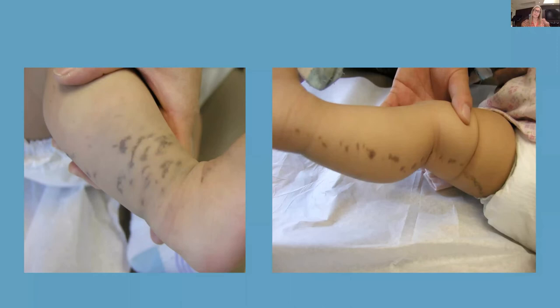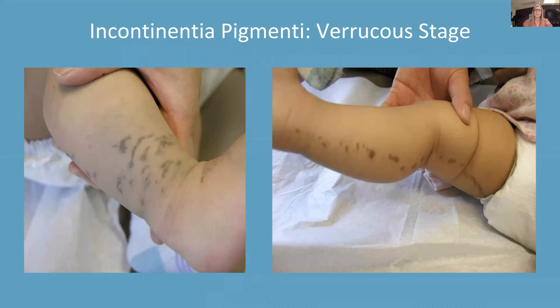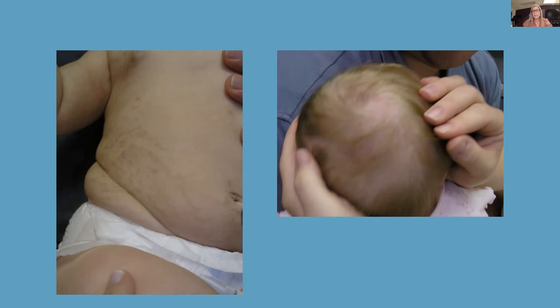Here's the hyperpigmented and verrucous stage. Next. Next. And finally, the plain hyperpigmented stage. And it's interesting. I used to think the hyperpigmented stage was sort of post-inflammatory hyperpigmentation, but it often occurs on the trunk, not where the vesicular lesions had been. And then you can see a mild scarring alopecia on the vertex scalp. Next. Next.